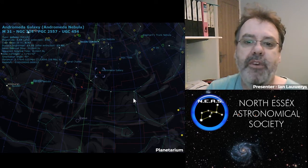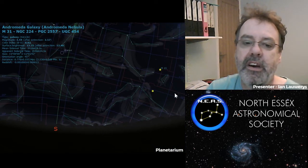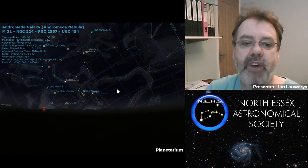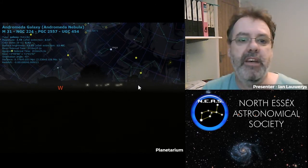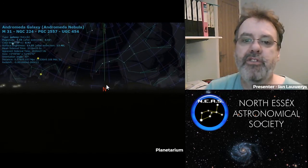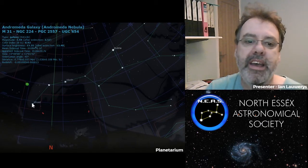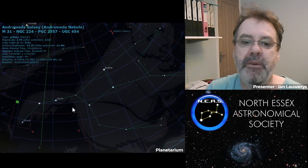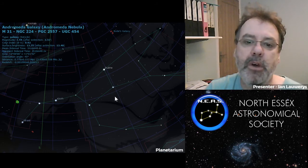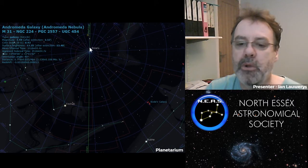Now the easy way to find Andromeda is if you know where the plough is, because that's the route to finding most things in the northern sky. So we turn around and look directly north, with the west, where the sun set, on our left-hand side. Looking up, we would see the plough. It's this shape here, a sort of square of stars with a little handle on it. If we take the two stars on the right hand end and follow them in a straight line upwards, we come to the pole star, Polaris.